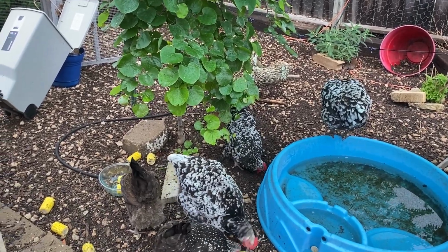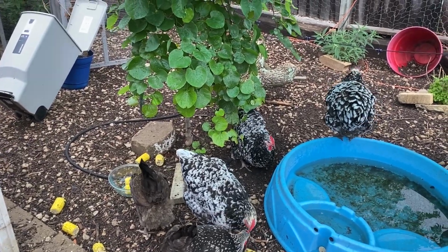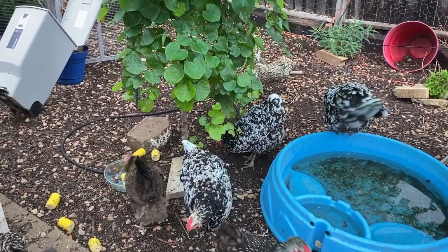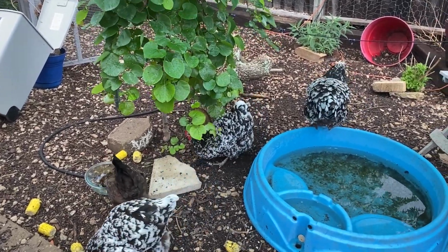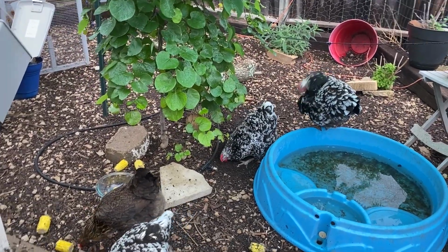The other thing that's cool is that each time your Java chicken molts, so every year when they go through that clean out and drop a lot of their feathers and grow new ones, their feathers will get more and more white. Oh, that tail wag is the cutest thing.